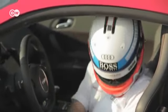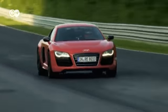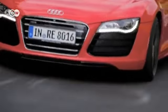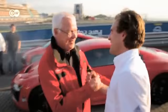The Audi R8 e-tron Markus Winkelhock drove is virtually identical to the upcoming production model. The electric motors together delivered 280 kilowatts of power with 820 newton meters of torque. Its top speed is generally limited to some 200 kilometers per hour, but was bumped up to 250 kilometers per hour for the test laps. The Audi R8 e-tron covered the Northern Loop in just 8 minutes and 9 seconds, immediately setting a new record.